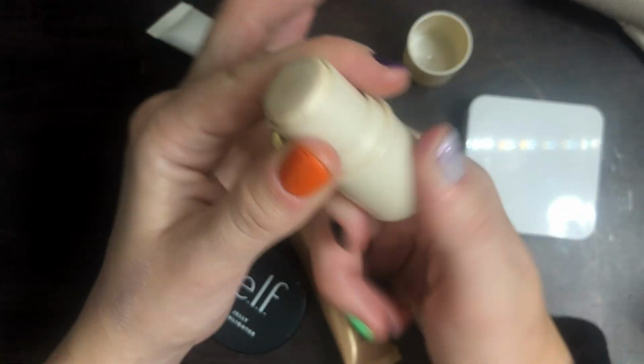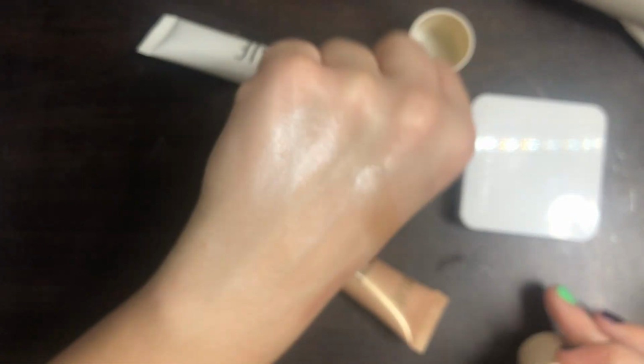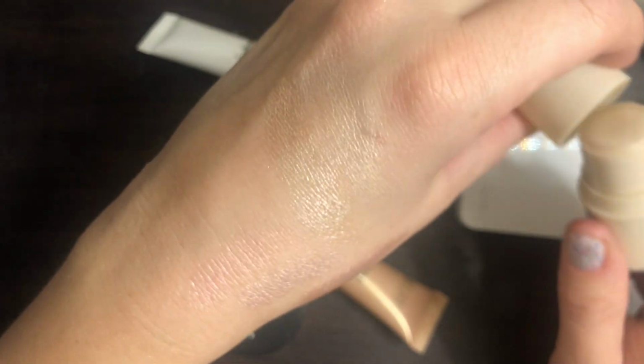Next stick is this one from Flesh. And I love this. I use it a lot. It's kind of icy, but it's super sheer on the base. And I just think it has a really nice glow. Again, no shimmer at all. It reminds me of Lunch Money, but the stick version and kind of more white. But I really like this.